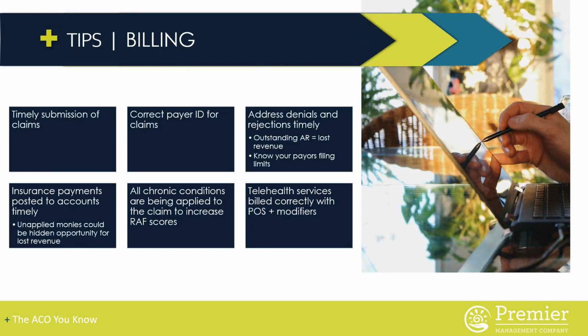Insurance payments posted to your accounts timely. Unapplied monies is hidden opportunity for lost revenue. If you just have money sitting out there that is not applied to the accounts, those accounts could be aging, and you're not aware of those denials or partial payments that come in through the door. So that's a crucial thing to monitor also in your billing practices.